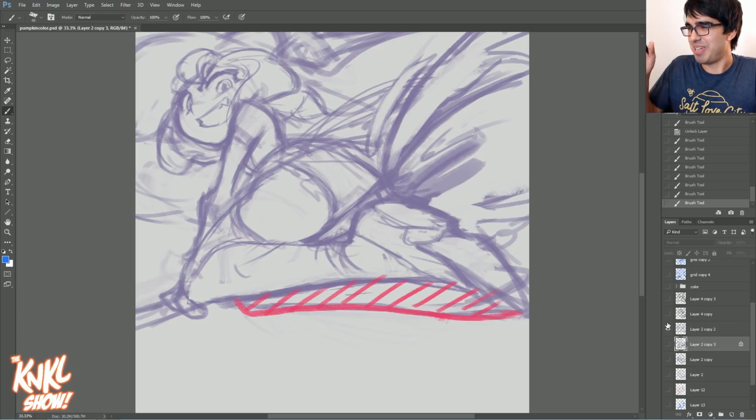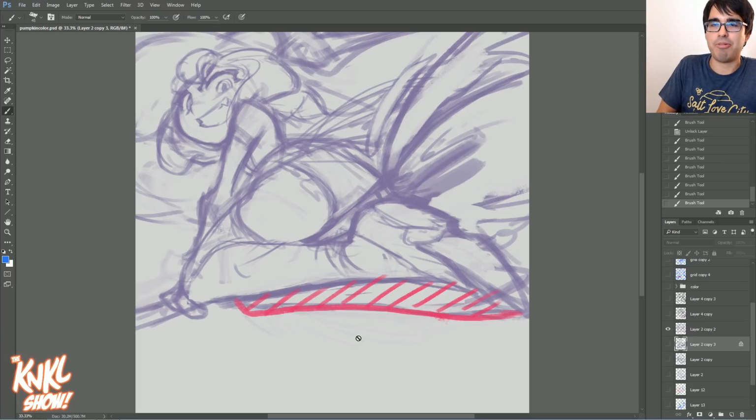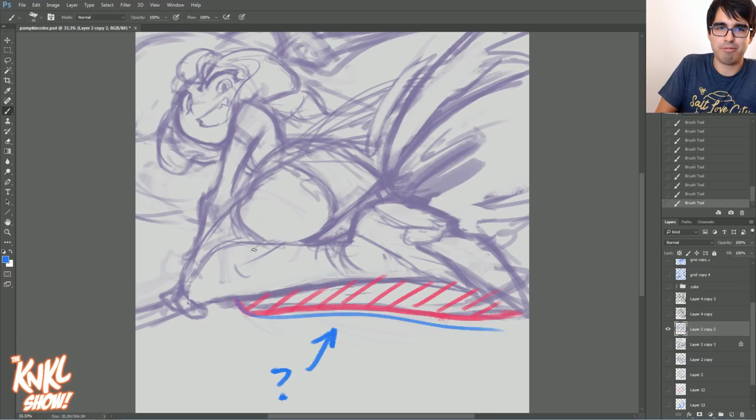And we got to a nice point where things are starting to feel a little bit more balanced. I'm liking this. And this piece here, trying to figure out what I'm going to do with this other leg. I don't really know what to do here. I was going to kind of draw it just kind of mimicking this other one.